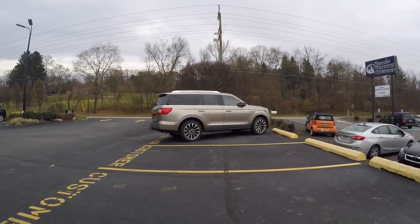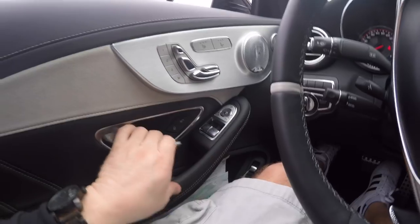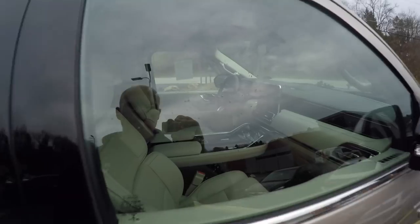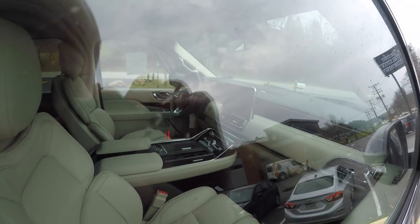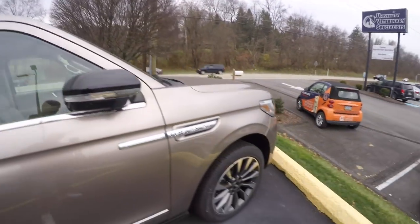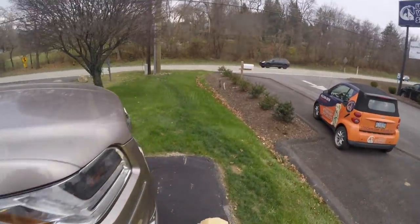There it is, the new Navigator. First time I'm seeing it. Yeah, I can tell right away, this one isn't open. But wow, look at that screen in there. Yeah, this is a completely different interior. Very nice. Apologize about the wind noise.